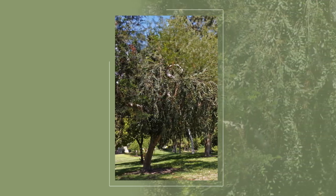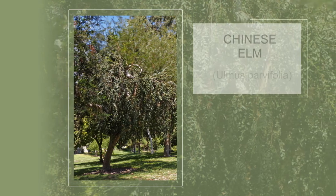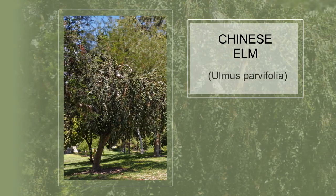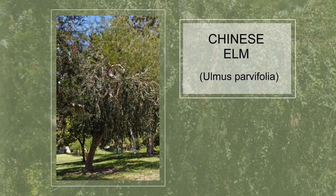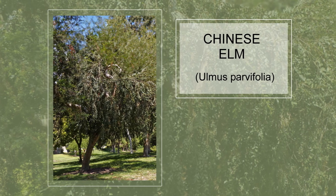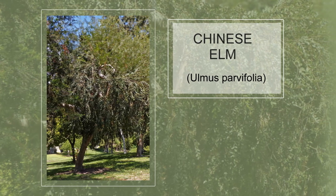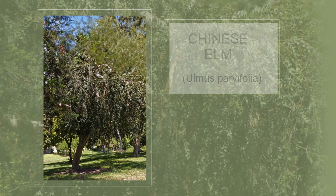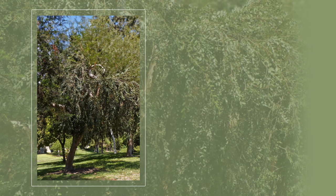Farther along on the path on your left, you'll see the Chinese elm. Native to Asia, this semi-deciduous tree produces small but perfect flowers in the early autumn. The showy, exfoliating bark reveals mottled patterns of gray, green, orange, and brown, adding great textural and visual interest. Wood is used for tool handles, bows, baseball bats, and it is popular as a bonsai.